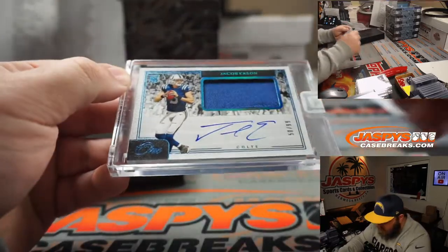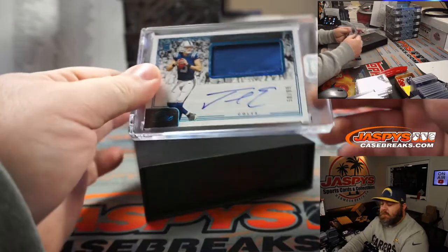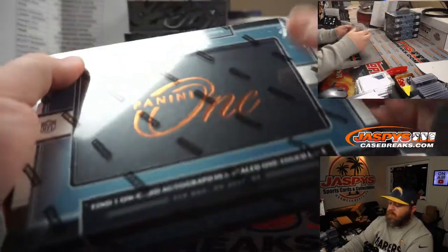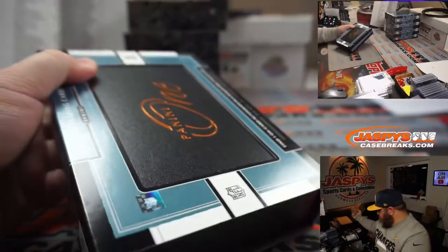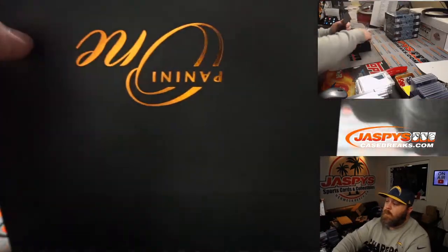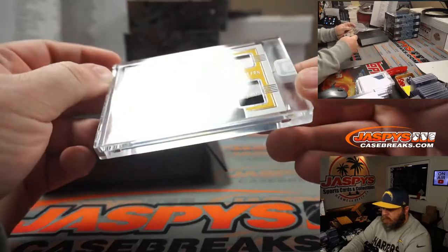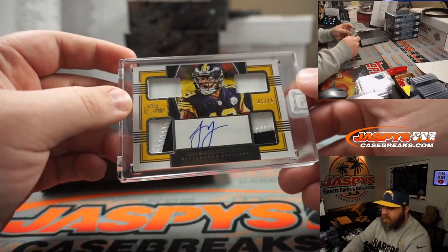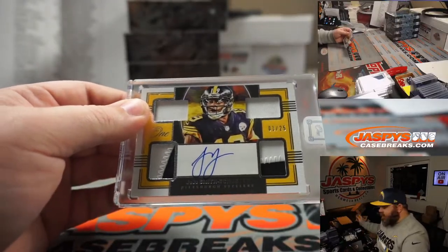Jacob Eason. You can see the patch there, the stitching. 50 out of 99 and auto. For the Colts, Kurt Disser. Nice first five. Juju Smith-Schuster, 1 out of 25, quad relic, two colors on the bottom, two colors on the left, solid colors on the top. For the Steelers for now, Joseph Kim. Congrats, Joseph.